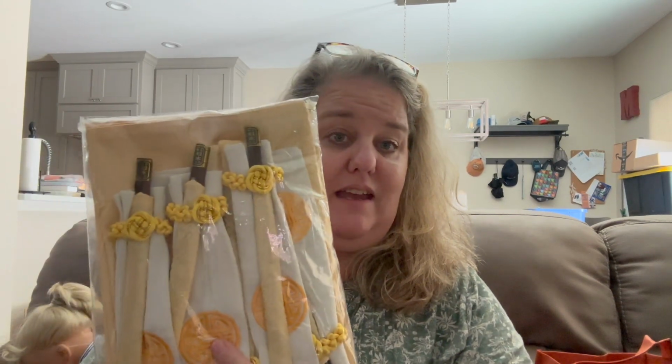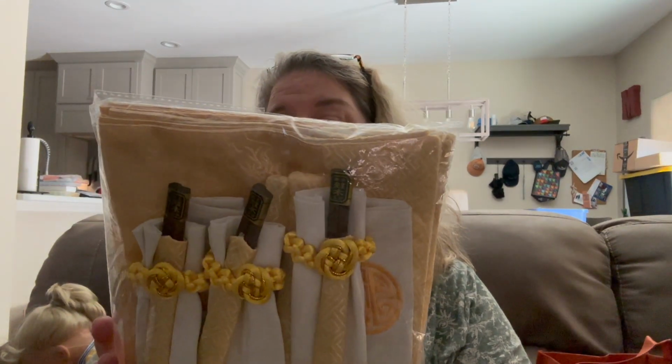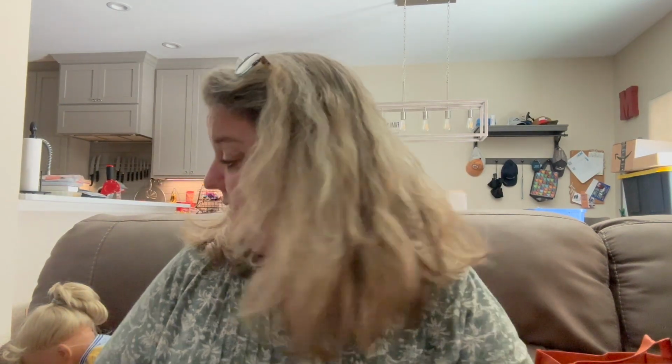Let's see if it adjusts. And then I just bought this because it's cool. I know you could probably buy these at the Asian markets. Thinking about giving it away to a family member. It was only $10, but with the yellow and the set of chopsticks, I thought it was cool. So I just bought that because I liked it.